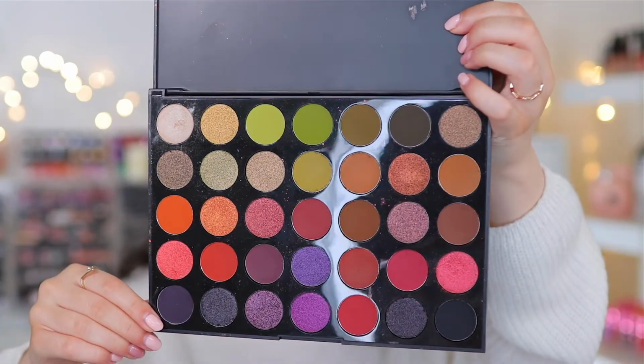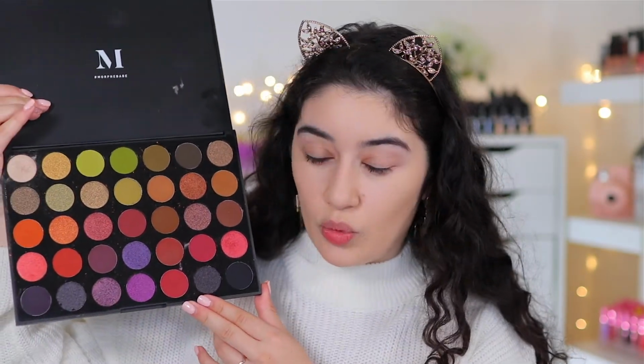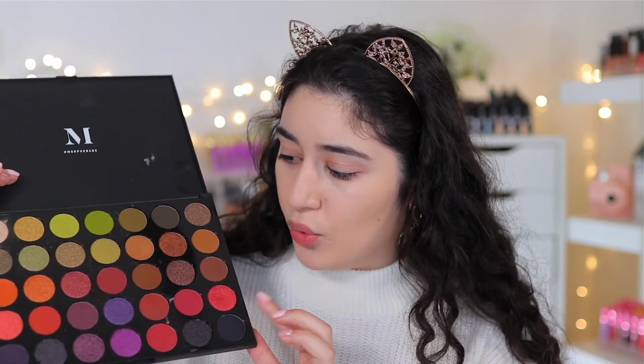It's the most gorgeous autumn palette. You have every single shade in here for autumn that you could use. Berries and warm oranges and browns and purples and olives. It's the best autumn eyeshadow palette. If you've never seen this palette from Morphe, definitely check it out.